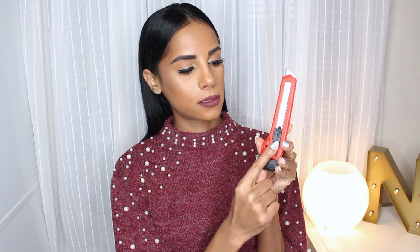It's also pretty damn affordable. This brought two other ones, like a bigger one and a smaller one, I think, and I love it. It has a little stopper here, and it goes all the way up. It's quite sharp, so be careful. Quite useful in my opinion.